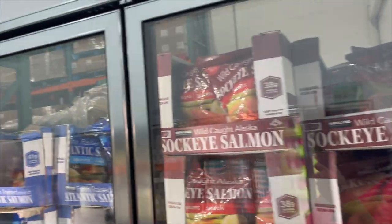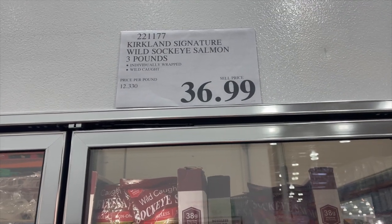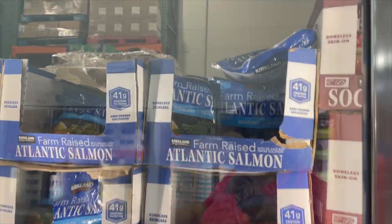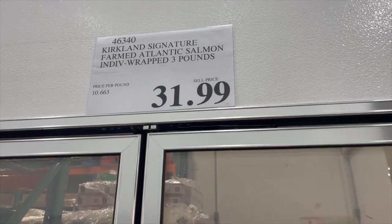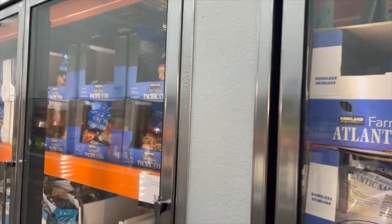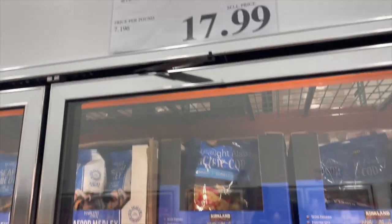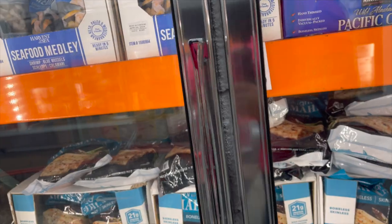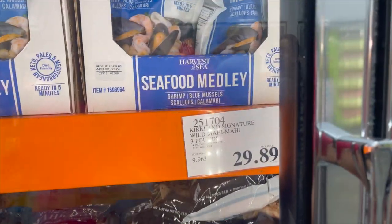They have a lot of good frozen food. This is the wild-caught salmon, 3 pounds for $37. They have Atlantic salmon, $31.99 for 3 pounds. Pacific cod, $20 for 2 pounds. Seafood medley, 2.5 pounds for $18. Mahi mahi, $29.89 for a 3 pound.